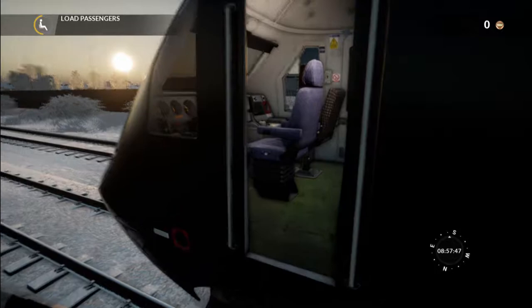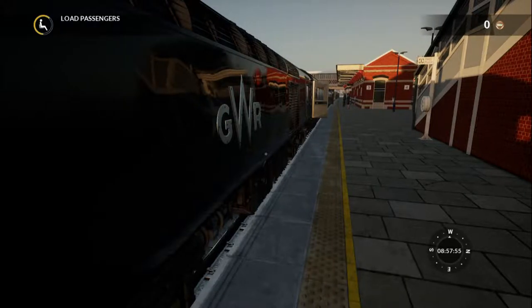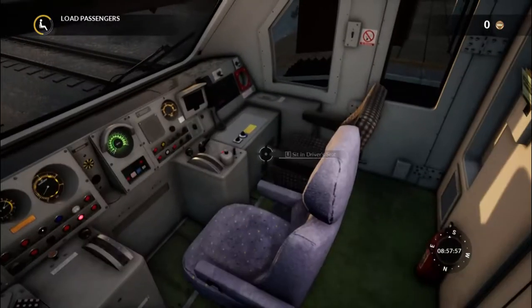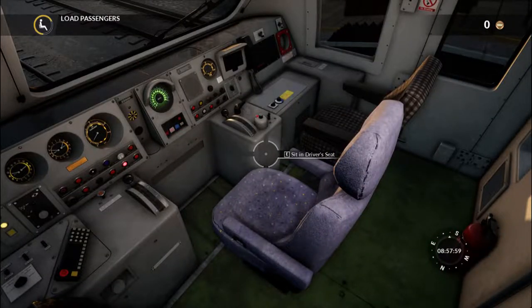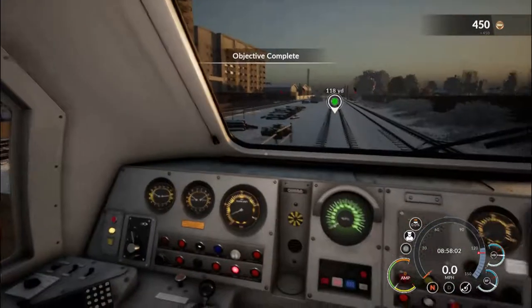Must remember to slow the train down when it comes to those yellow signals, so we know we're coming into close the door.